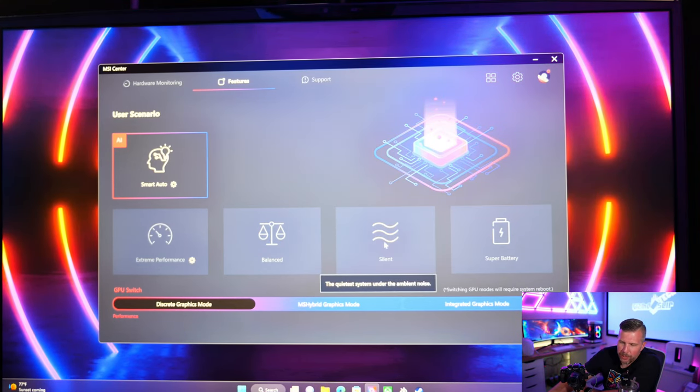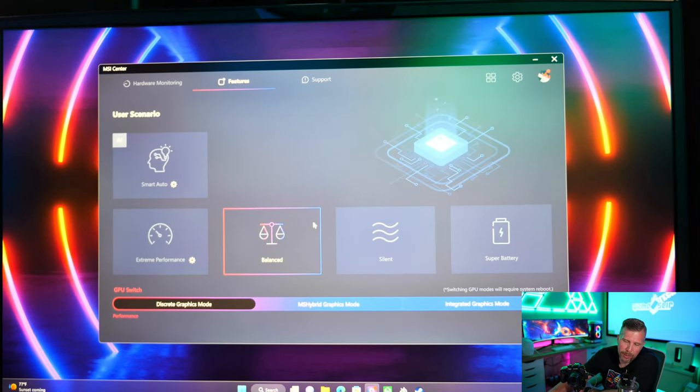When you go to silent mode, it really keeps the laptop silent. Like right now, we were in balanced mode and the laptop is completely silent. Nothing's spinning up. We're not doing anything on the laptop. It's not under load, so it shouldn't make any noise.